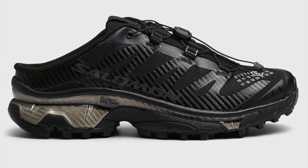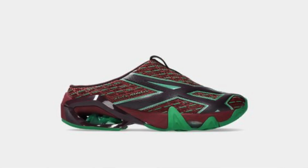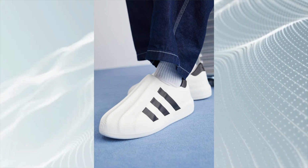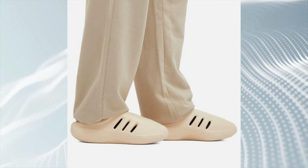But more recently we saw this Salomon and Maison Margiela collab on the XT-4, which, I'll be honest, I'm not so sure how functional this shoe is because they are technically hiking shoes, and hiking shoes with absolutely no ankle stability, yeah, I don't know about those. We also saw Asics recently drop the Gel Styrax, which seems like another Kiko Kostadinov creation, and also Adidas with their Adifoam line of mules. We had the Superstar in a few colorways, and this much crazier Adidas Infinity Mule.